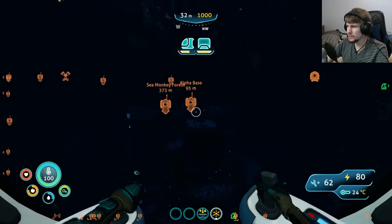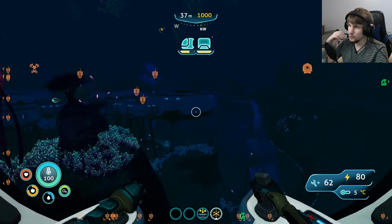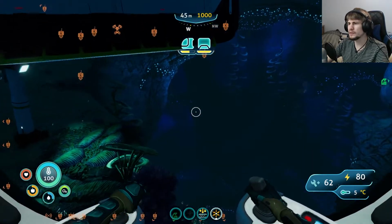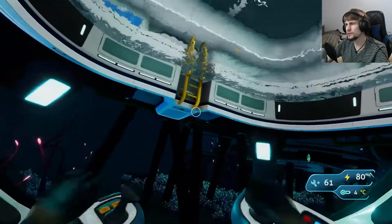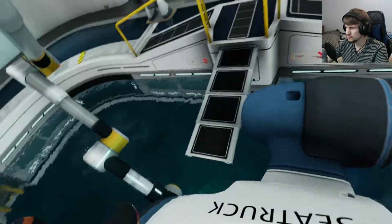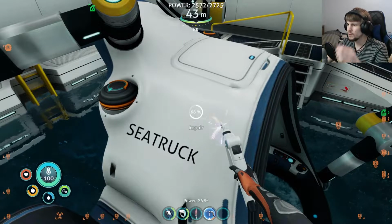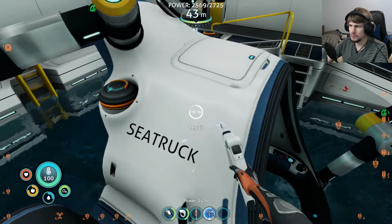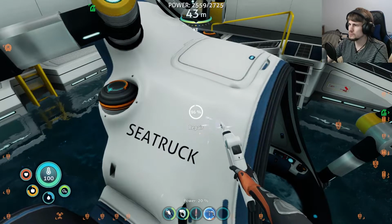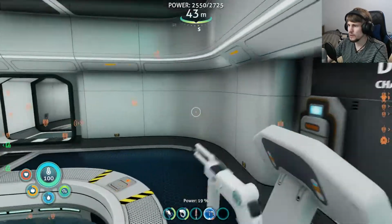Yeah, we're just going to stop in at base. I'll repair up the Sea Truck here. In the next episode, we are good to go meet Alan, and I'm guessing it has to be towards the very end. Like, I can't see another biome that we've yet to go through and do. Welcome aboard, Captain. Well, let me just repair this. There we are. And I'm just going to top myself off a little bit.